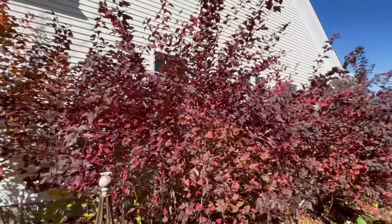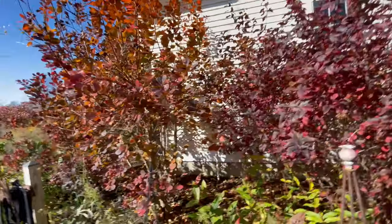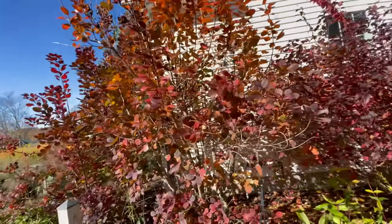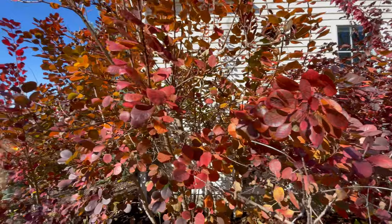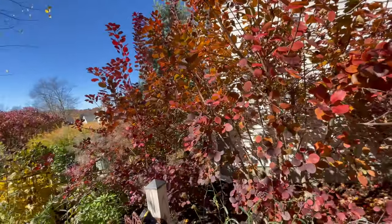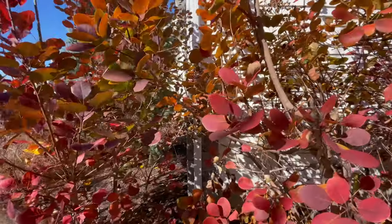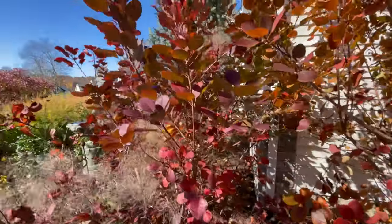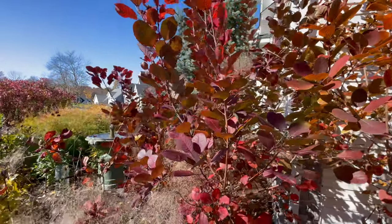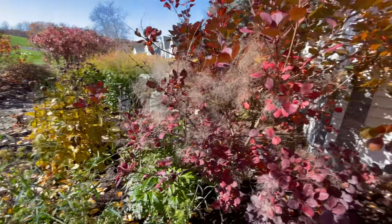Like I said, the Nine Barks are a really beautiful color. And same thing with the Cotinus smokebush. Really pretty color on these. These I am going to coppice in the spring, and I'll show you that when I do it. I have a video that's coming out, or might have already come out, on how to coppice or what you might want to coppice.